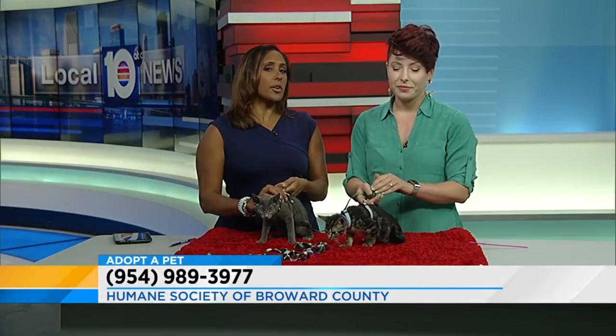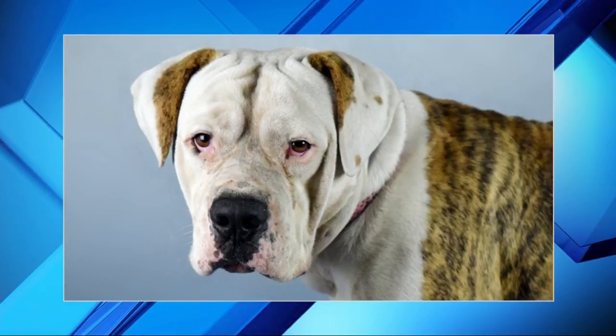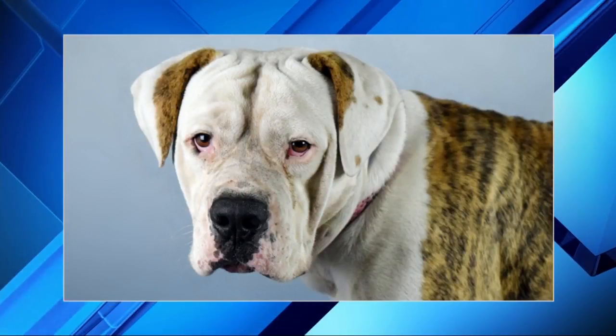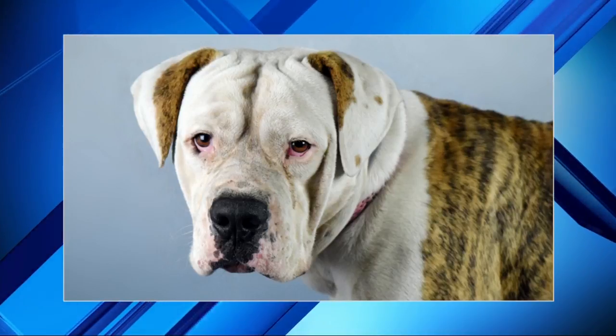Did you bring us any other doggies, the puppies? From the smallest of small, we're going to the largest of large. This is Tiger. He's 103 pounds of love. Aww. He is really a gentle giant, so don't let his size intimidate you.